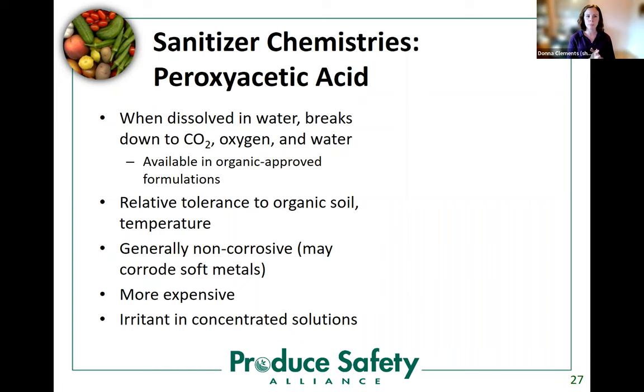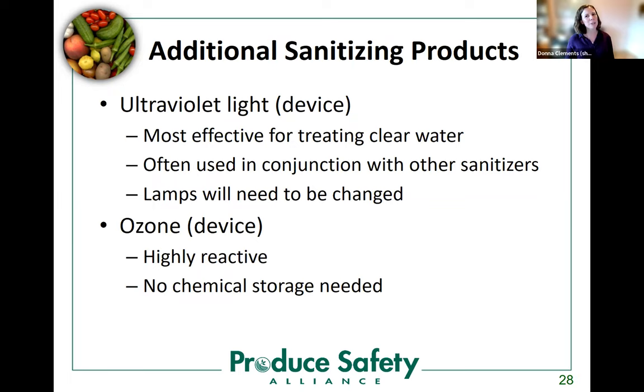And I do, again, very quickly want to mention that there are additional products available. These tend to be called sanitizing or pesticide devices. So UV light is very effective for treating clear water. This struggles more if you have turbid water or cloudy water, because the UV light has to penetrate through that water for it to be effective. And then ozone devices are another option. They are highly reactive, but one of the benefits is that there's no chemical storage needed. But again, if this is something you're interested in, there is more information online, but usually the recommendation here is to contact the specific manufacturer of those devices.